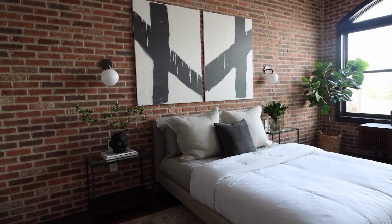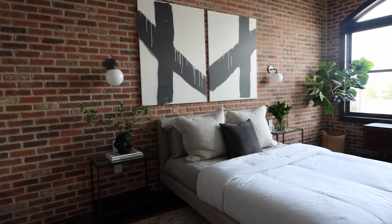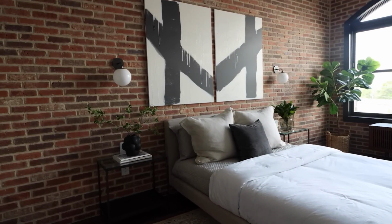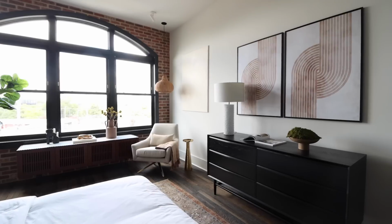So over the bed, you've got two large pieces that face each other. There's a repeat there. We didn't do a big collage with lots of different artwork that didn't go together. We did the same thing over the dresser. You've got two really big posters.